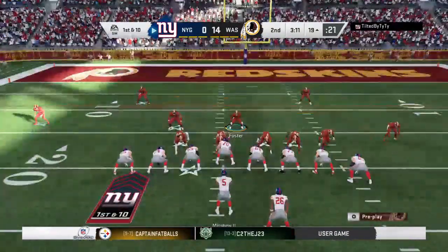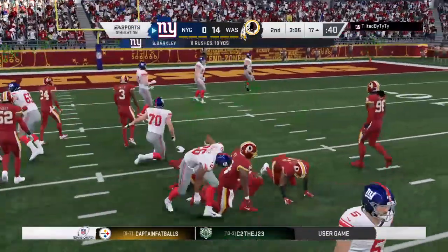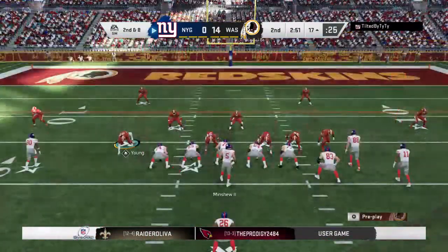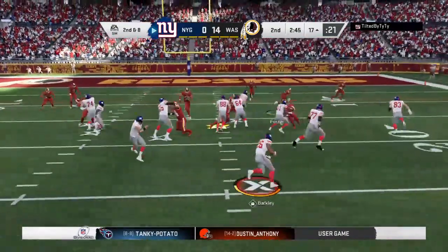Let's get this ball back to the offense. A first down carry for Barkley. And just a couple yards there down to the 17. Well, he hasn't made much of an impact in the running game thus far, and after that last run, not much is going to change in that area. He hasn't been able to get anything going, and really the offensive line not helping him much.